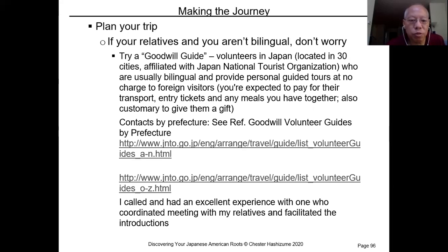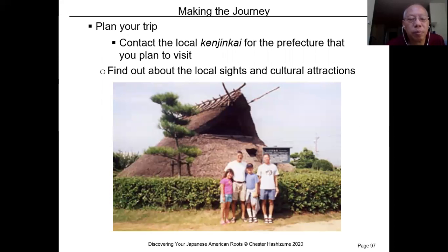Here's the website for the Goodwill guides. I mentioned the Kenjinkai. So this is a picture from 20 years ago when I went with my brother and his two kids. They're all grown now, but this was quite a memorable trip for all of us.